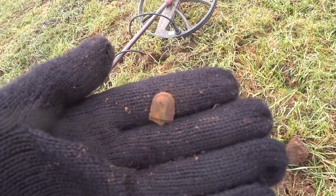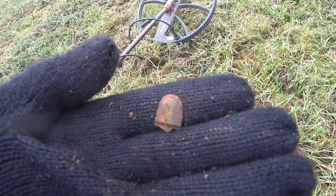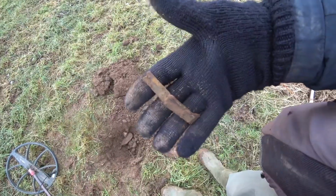Back out on the field that I had that Roman and the little Edward IV, very clipped Irish penny, and I'm near the spot where I also found that part of the Elizabeth sixpence that's been cut up by the plough, so I'm trying to find the rest of it or anything else that was dropped there. Just had a 13 signal, and that looks like part of a penknife. Yeah, the end of a penknife. And there's some more of it.